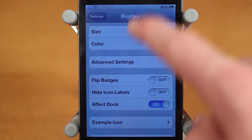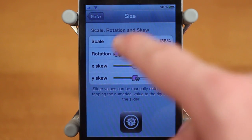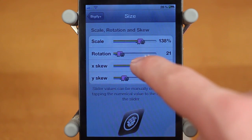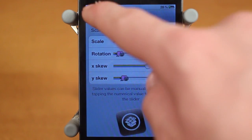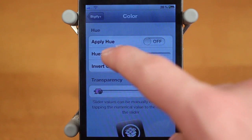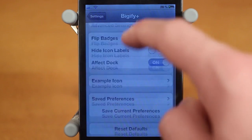So I can click into size and I can see this little preview of what my icon currently looks like. I can scale the icon up a little bit, I can rotate it, I can change the skew for the X and Y axis, and that's what Bigify Plus does. It allows you guys to do this. You can also change the color of them. So here's the hue here. I can also check out the transparency, and once I'm done I can apply changes down there.